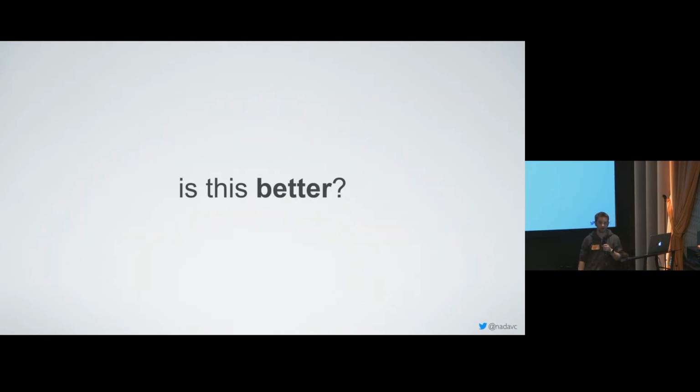So is this better? We want to ask, and I think it is. First of all, it's much, much faster, right? We went from 2 days to 15 minutes in one example. Much, much better, right? You do less work. You're a lot less likely to make mistakes. You don't have to keep documentation up to date. It's been working great. And again, it's a lot less error prone because there's just a lot less to do.